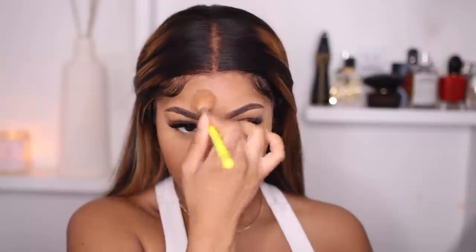This is my ride or die product. I use the Sephora Collection Micro Smooth Finishing Powder, or just Micro Smooth Powder. Oh, this stuff will have your face just flawless, okay? Flawless. I've been using this for years, but doing this right before applying setting powder is like my must-have step in my makeup routine now.